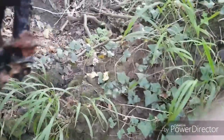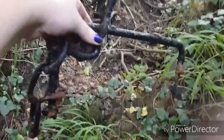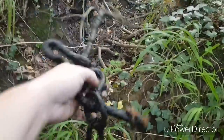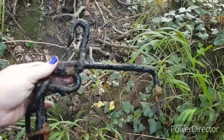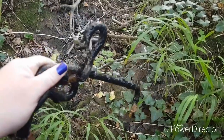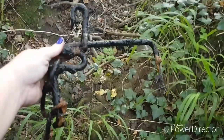And then there's one more interesting find from a bit further down. This is a bit of a mystery object. Hopefully you can see it all right. Some sort of metal hook with a chain attached to it. And what on earth would that have been used for? Let me know if you can recognise that. I'd love to be able to identify things. But it's certainly got a bit of an interesting look to it, hasn't it? It's obviously had some purpose. So yeah, let me know what you think.